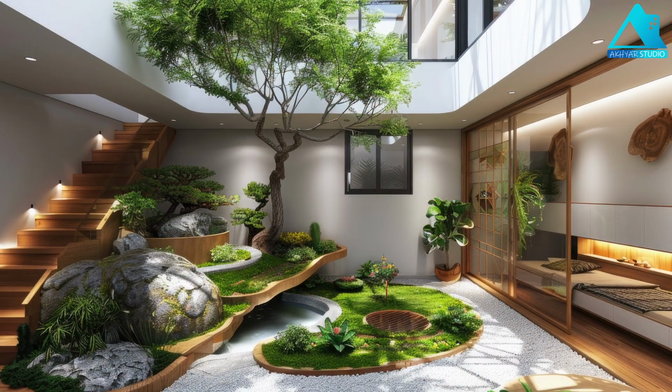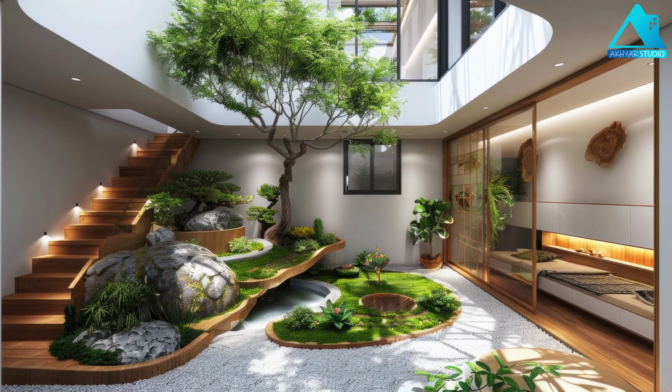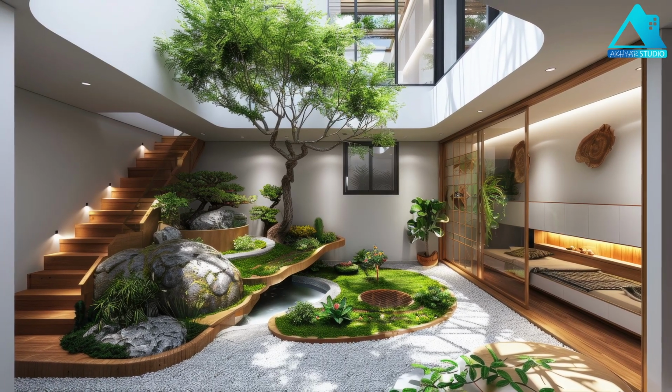In this article, we will show you how to create a tiny indoor garden in a modern house, and why it is beneficial for your well-being and your environment.